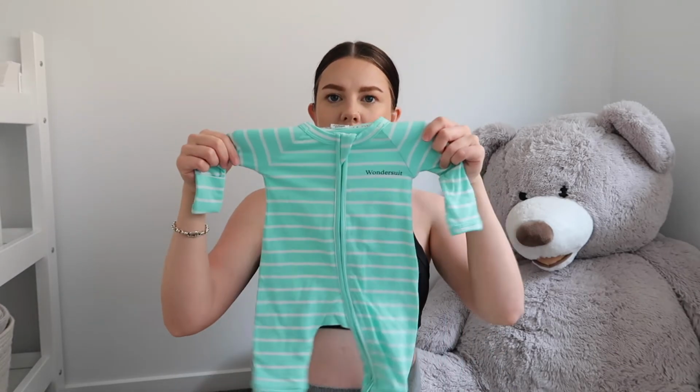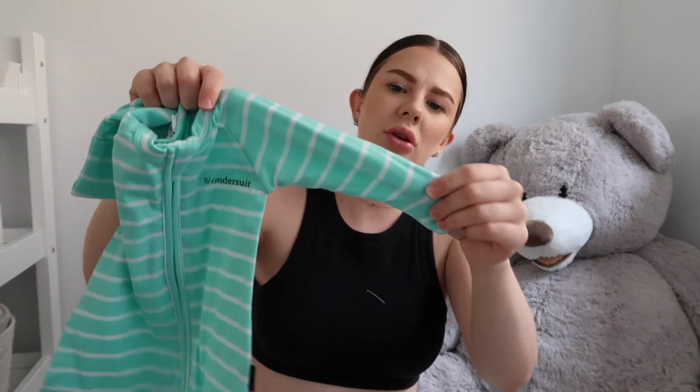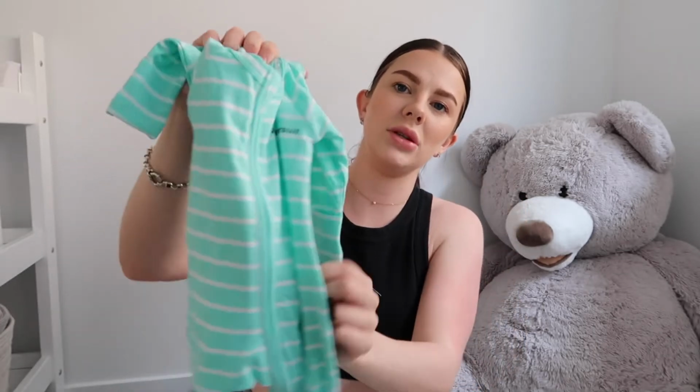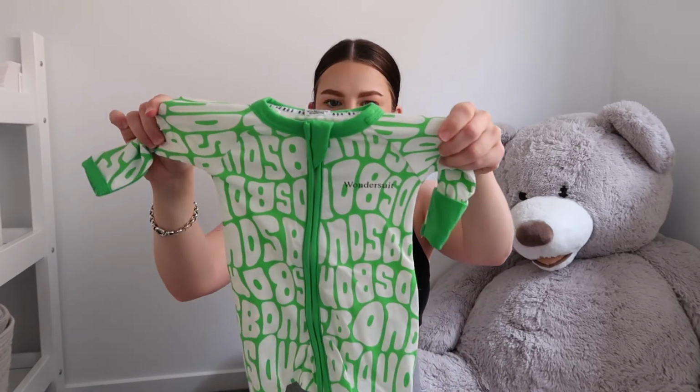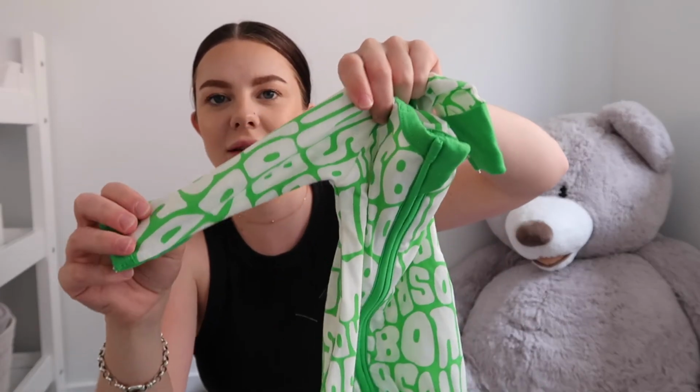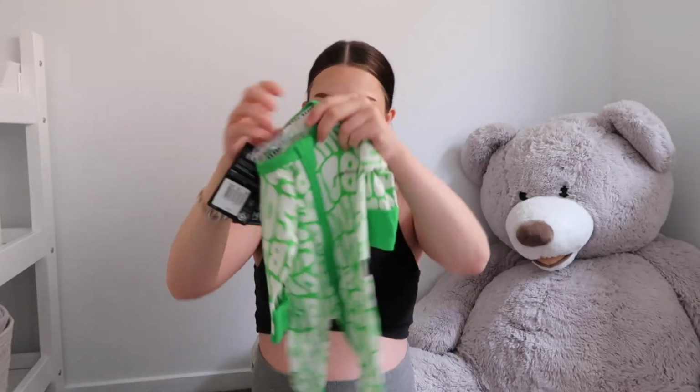Just again, comfy. Second last one, really cute color. Is that true to color? Yeah, it's looking fairly true to color on my camera, which is nice. But again, nice bright color, but still fairly neutral. Hands and feet zippy. And this one, just because I thought the green was a bit funky. And even though I'm more of a beige mom, my partner does like color. He thought this was really cool. So I do really like this one actually.